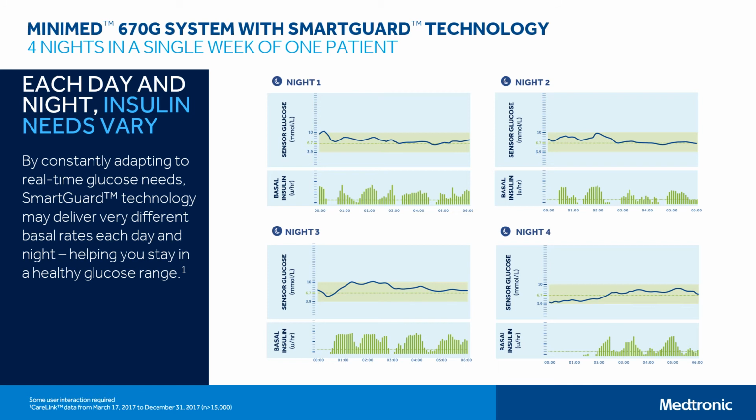Now let's focus on the bottom part of each of the graphs over the 4 nights. Notice how each night is different to the others. We can see this by the decision that Auto Mode is making in terms of microdose delivery depending on the glucose status of the person in the moment. When the glucose levels are rising, the pump ups its delivery of microboluses. When the glucose levels are dropping, the pump will reduce and even completely stop the delivery of insulin well before the person has gone low.